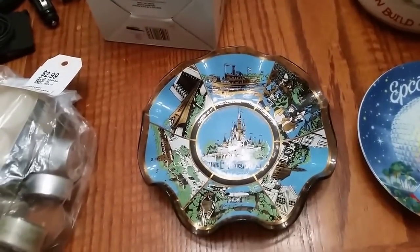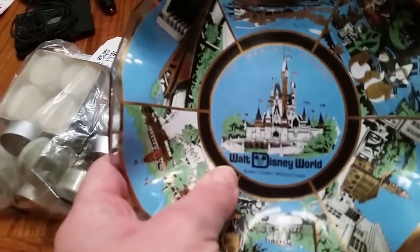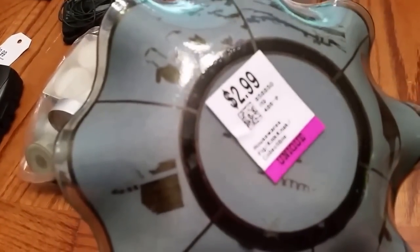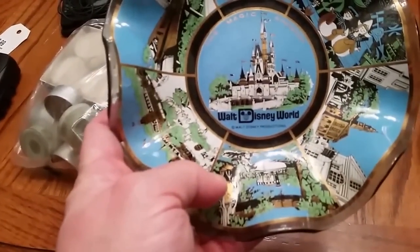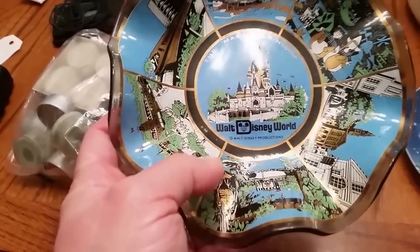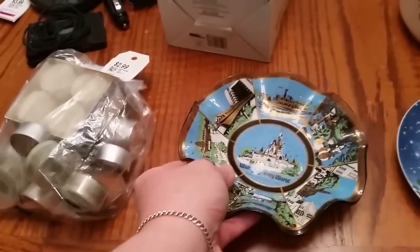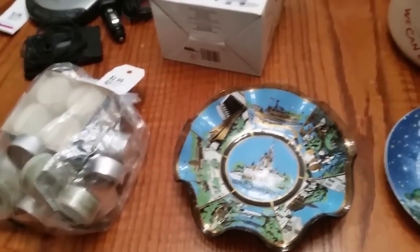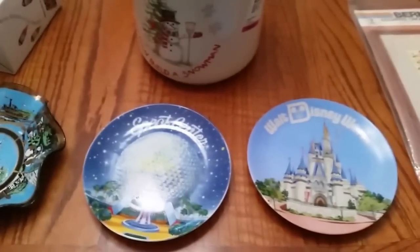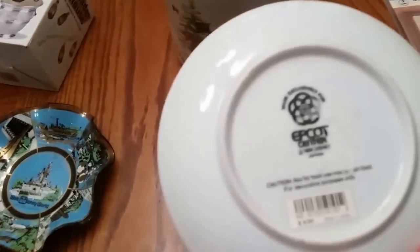Got some vintage plates from Disney. This one, you can tell by the style of it, is definitely older. That one was $1.50. Just says Walt Disney Productions. I don't really see a date on it. I'll have to do some research. I'm not one to buy collector plates, but these are a good price and they are Disney, so I thought I'd take a chance. These two, I believe, were $1.50 each.